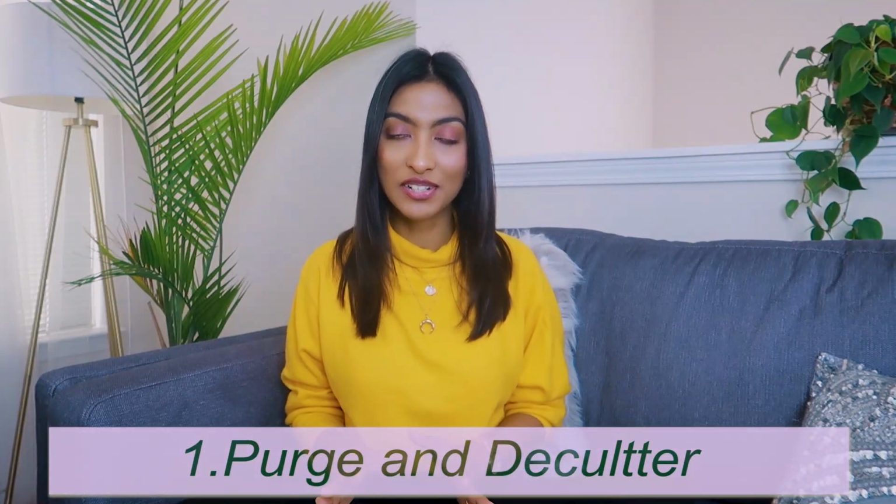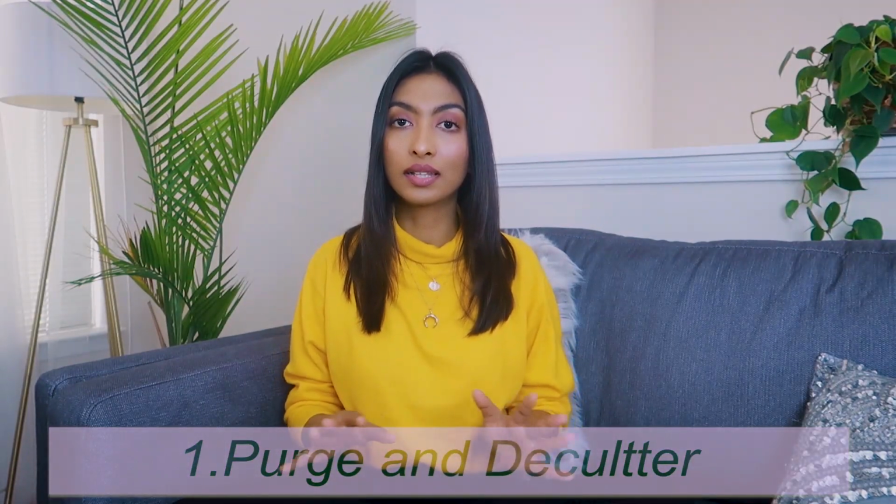So the first step you want to do is to purge and declutter, and I feel like this is major, because when you're moving, you will be packing all the stuff, and this is the perfect time for you to go through all the stuff which you have, look at each item individually and make the decision whether you want to take it along with you to your new place or not. And this process is going to help you in two ways. The first way is it will make your new place feel more clean, organized and clutter free, and the second way is you will identify what things you actually need so that you will not spend money buying extra boxes and time packing stuff which you never needed in the first place.